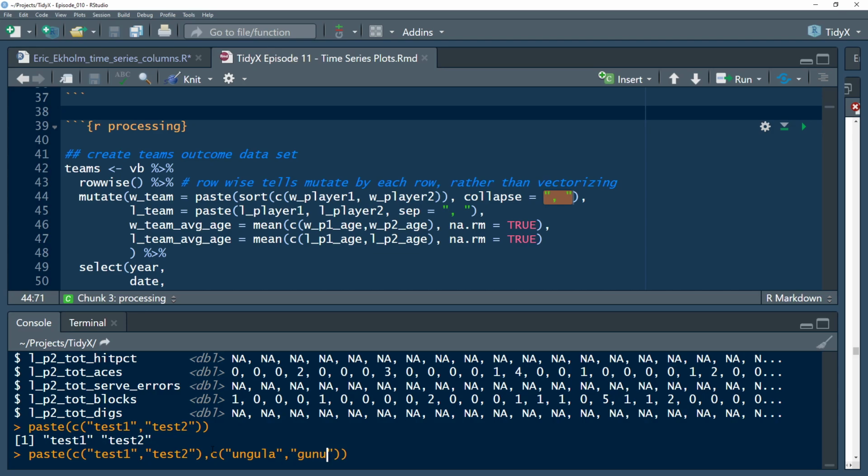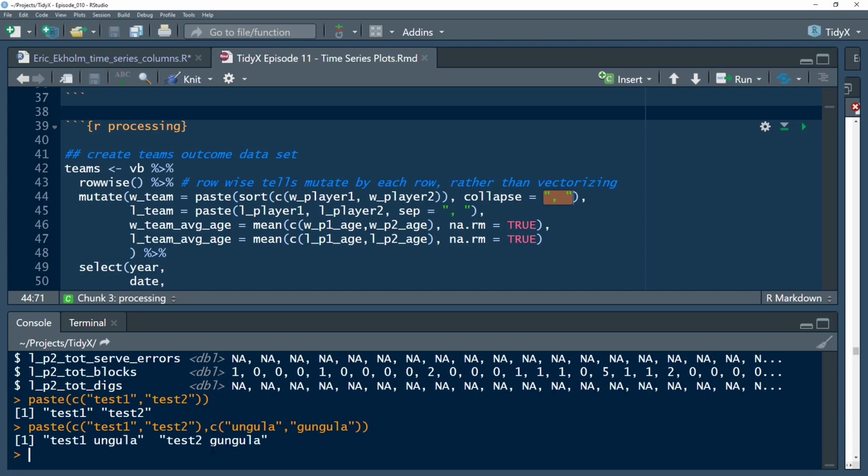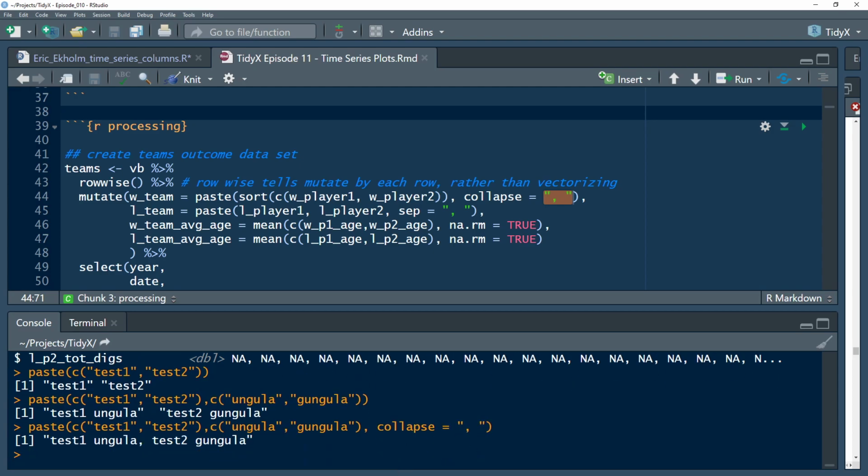Bill Murray. So if you do a paste like that, it's going to paste together this first vector entry with this first vector entry, this second vector entry with this second vector entry. But then if you add in a collapse, it's going to take that output from these two and paste those together with this delimiter, or I guess not delimiter, but separator. So if you run that, it's now going to put in that comma. So now it's going to return a single string of those two values.